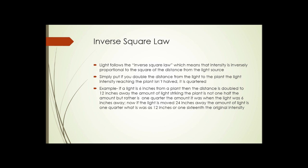So you're only getting 1/4 the intensity if you move the light twice as far away. So here's an example. If we place a light 6 inches from a plant and measure its intensity, then we move that light 12 inches away from the plant, so we've doubled its distance. The amount of light striking the plant isn't 1/2 the amount that it was at 6 inches. It's 1/4 the amount that it was at 6 inches.